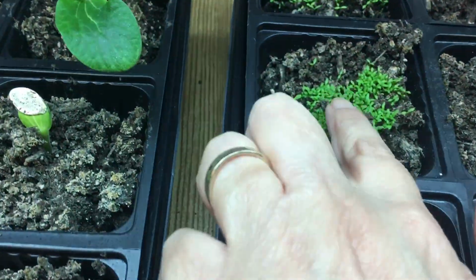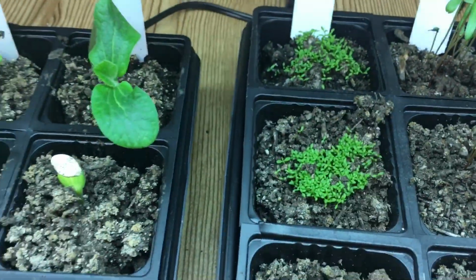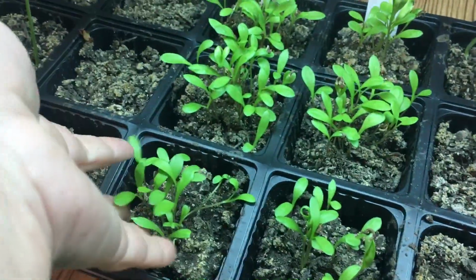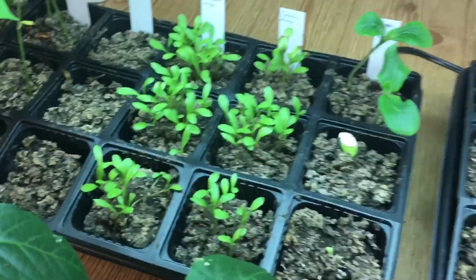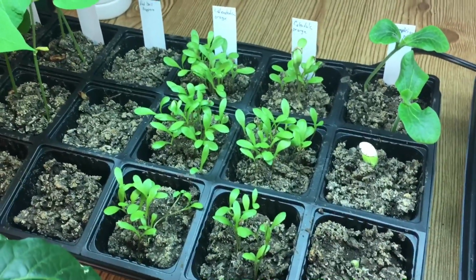I wanted to show you, see these little chamomile flowers? Remember I told you just sprinkle them on the top and tap them? Look how they turn out. Now these flowers sprouted at day 3 after sowing the seeds.